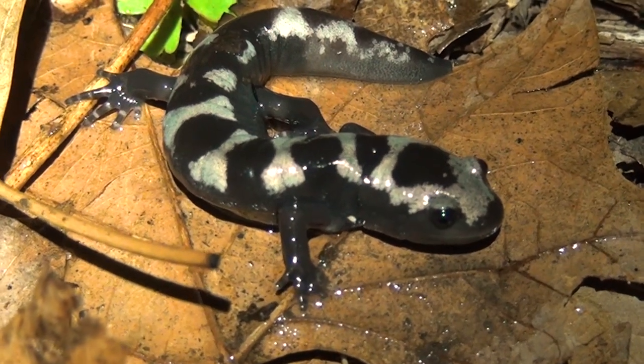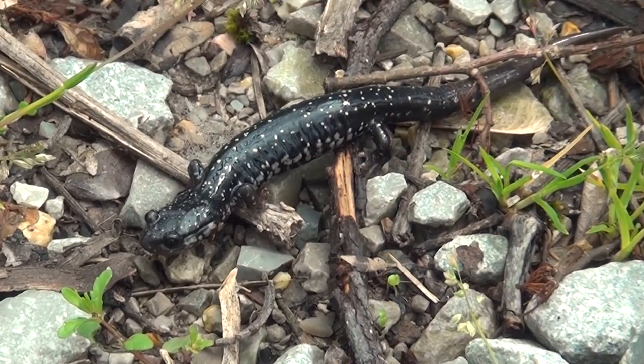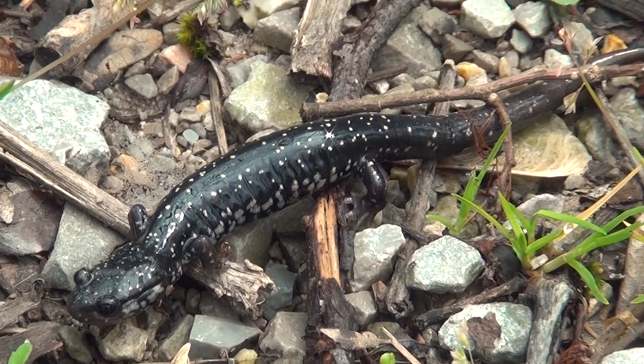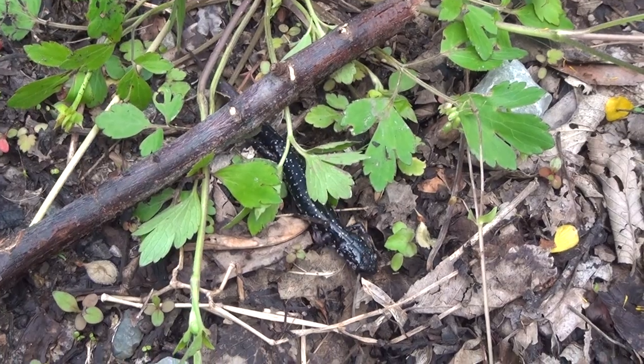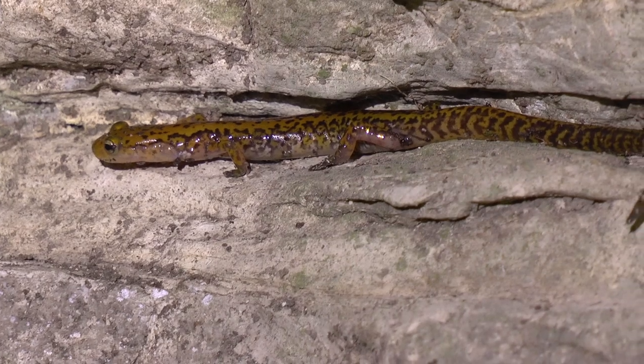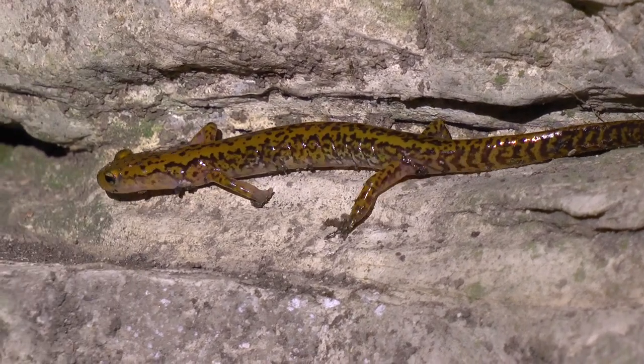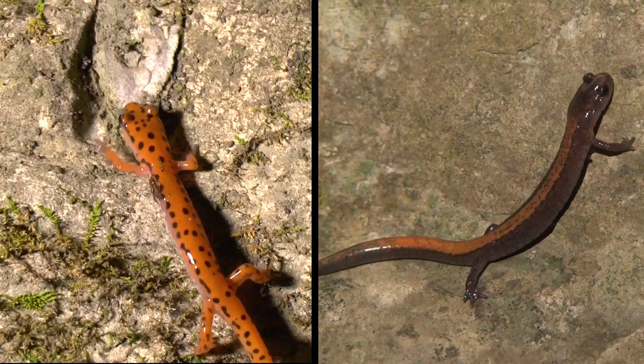There are no shortage of salamanders at Snake Road, like this marbled salamander and slimy salamander. They're usually found under logs, flat stones, or leaf litter in the forested areas close to the bluffs. Other species can be found clinging to the sides of the bluffs or in the grottos, like the longtail, cave, and zigzag salamanders.